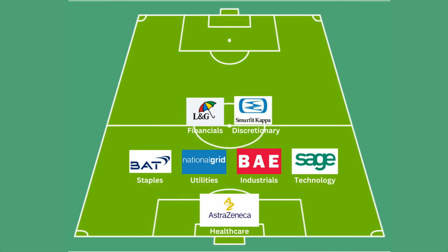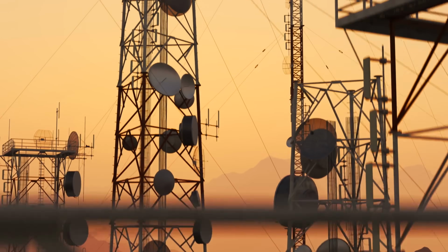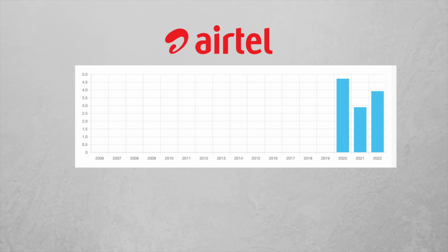On the left of midfield is our pick for the communication sector, Airtel Africa. This company is only 13 years old and is Africa's leading provider of mobile and 4G services. The share price is up a huge 90% and the dividend yield is currently 3.4% spread over 2 payments a year. You can see here that the company has only been paying dividends in the last few years.